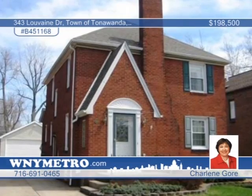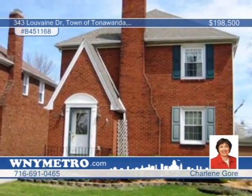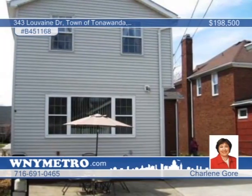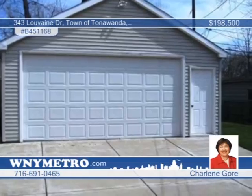Get ready to be impressed by this lovingly maintained three-bedroom, two-and-a-half-bath brick home. Highlights include a formal living room with fireplace, a banquet-sized dining room, and a comfortable family room. The cozy kitchen is fully applianced and showcases an abundance of wood cabinets. The luxurious master suite shows off cathedral ceilings. There's plenty of room for comfortable living and easy entertaining in this home. Come and see it with Charlene Gore.